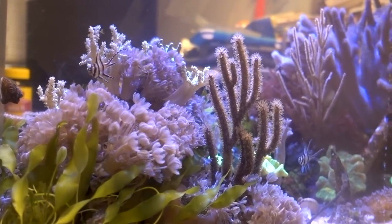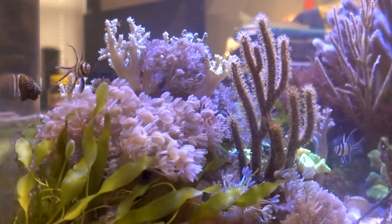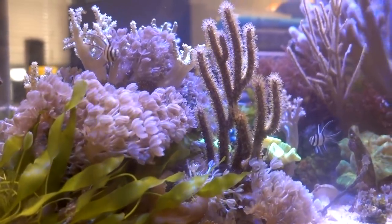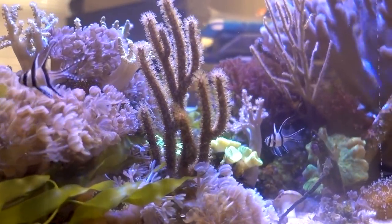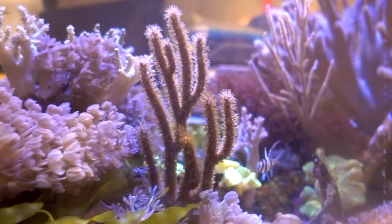Look at this soft coral, gorgonians and macro algae setup right here though. This is a different type of beauty. It does not have the color pop of a regular reef tank, but this is something else. This is definitely something else. It's a different vibe.